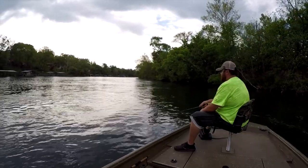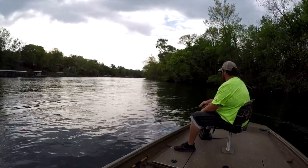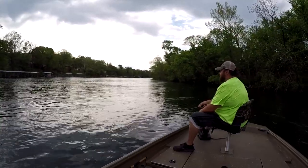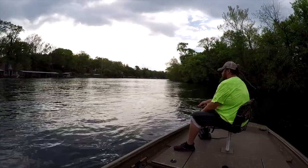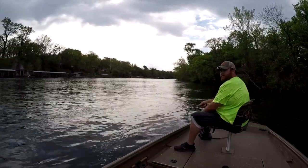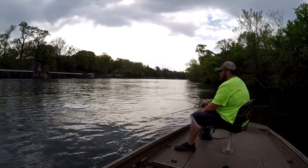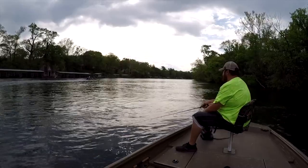They are still running 4 units of water. However, I just talked to Phil before I came out here to do the one cast, and he said that they will be turning the generators down to 2 generators tomorrow. So we can look forward to that. That could definitely improve the bite.